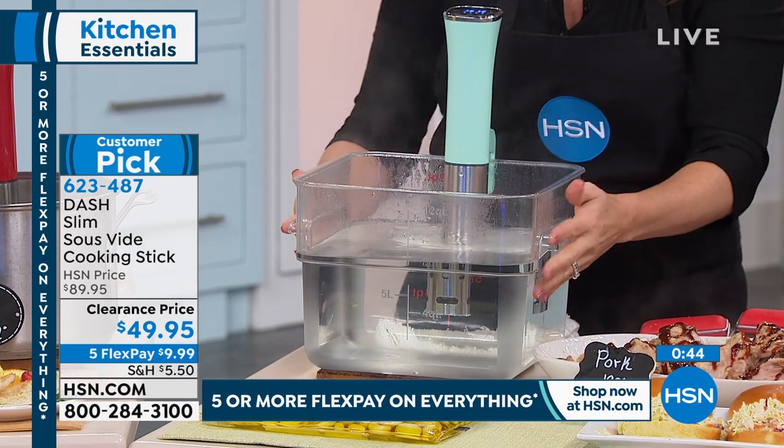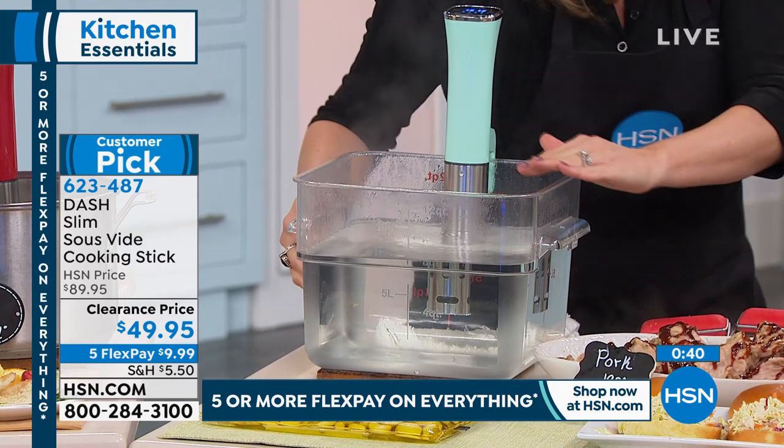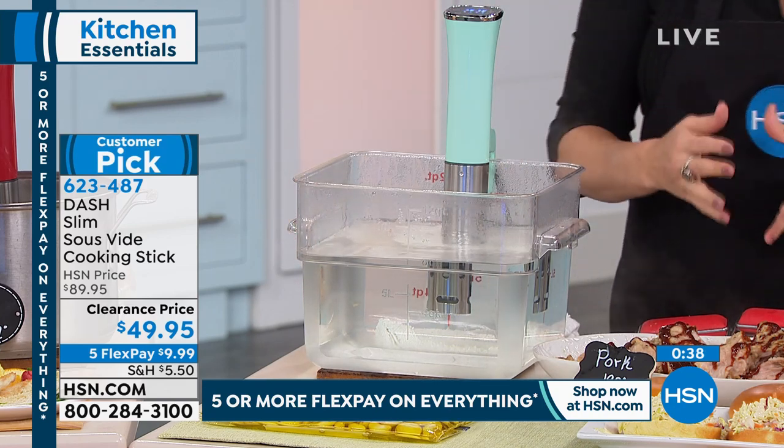It would bring the water temperature up to 190 degrees, and it would never go 191. It will never go 189. Right. That's why it's the perfect way to cook.